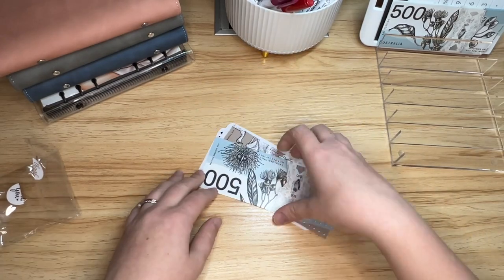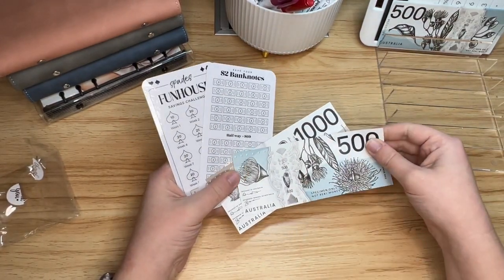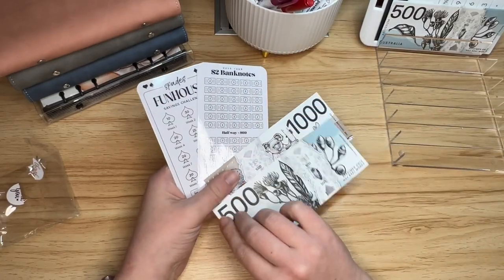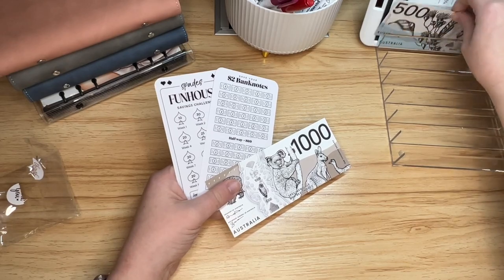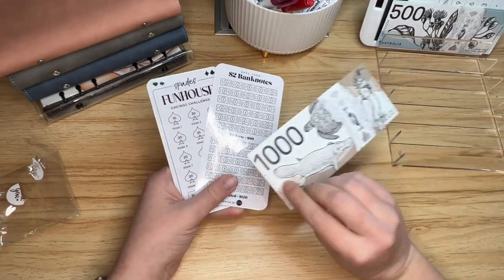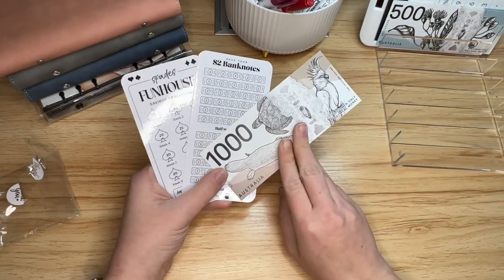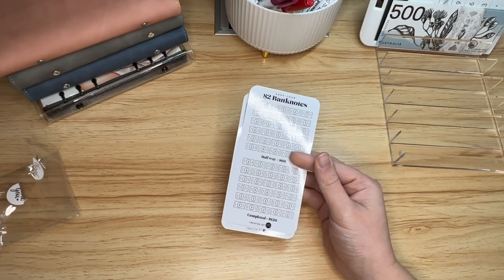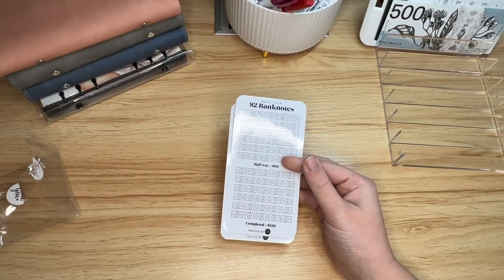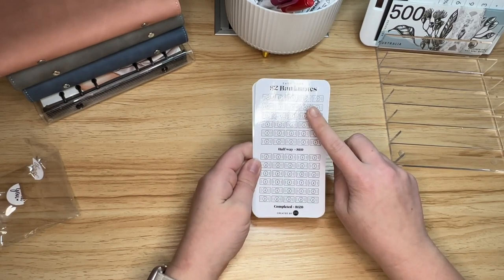And she also included a couple placeholders, which is perfect because I do need another 500 for this condensing. So put that there, and then we've got 1,000, and I love this. She does double-sided, two different images. Super cute. I love, love, love her placeholders.